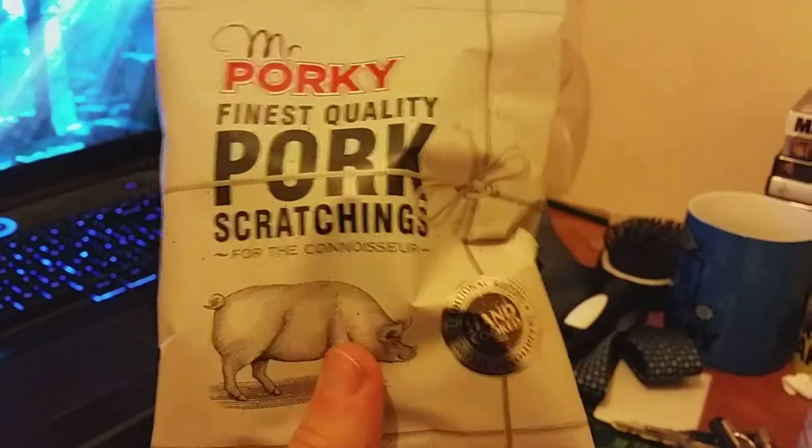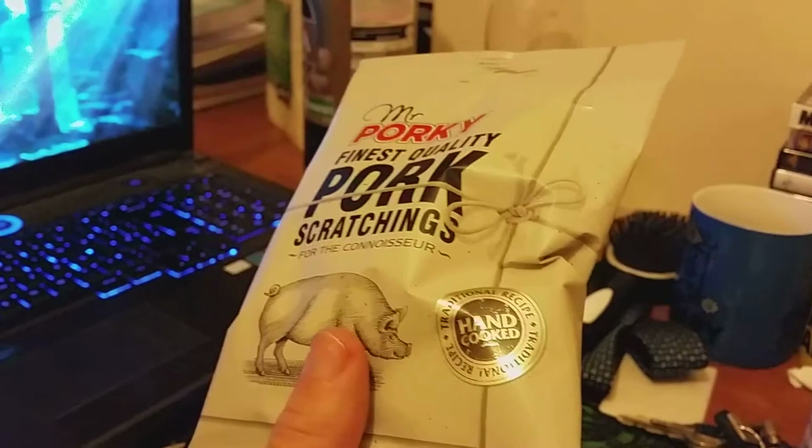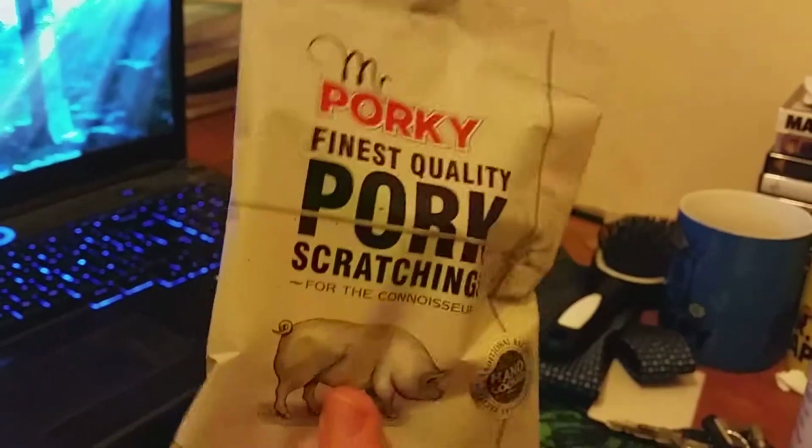If it was a real paper bag with string, I would be more inclined to buy it, because that takes effort to pack something in that, not just a cheap packet like this. That looks like what I just described. I'm losing train of thought.